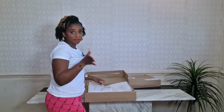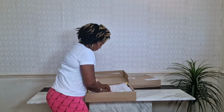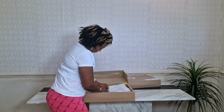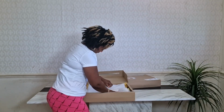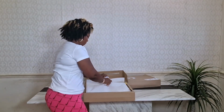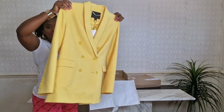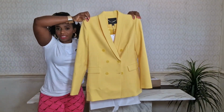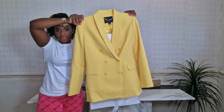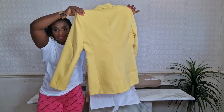So this is the blazer of the yellow trouser. We're gonna unbox it. I picked it in size large, and it's double-breasted with buttons. And this is how the back is, right?